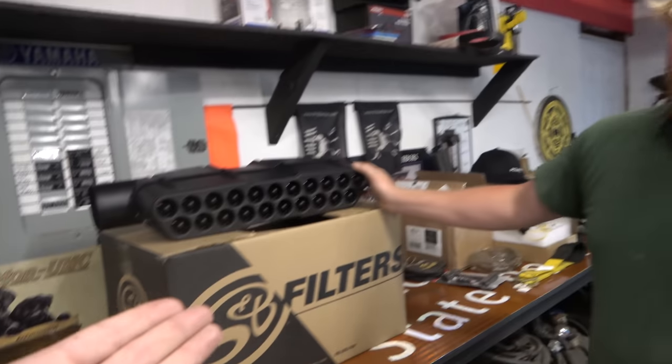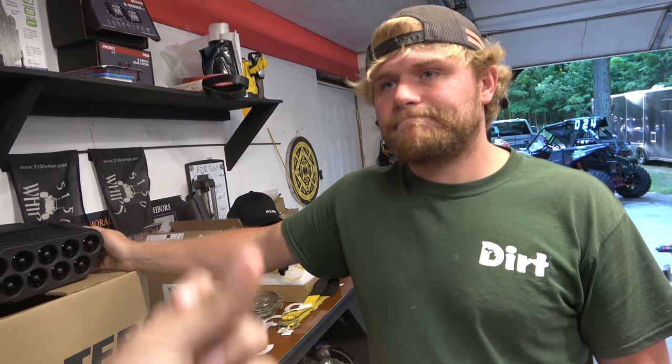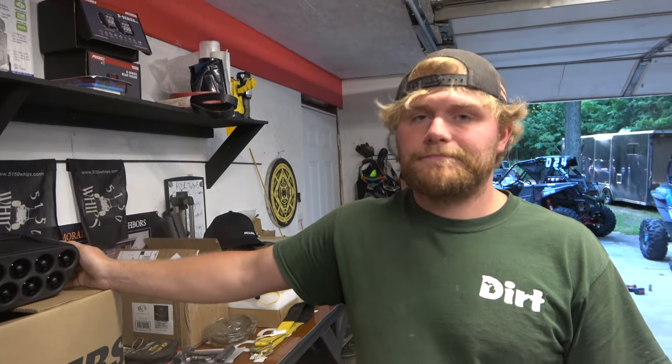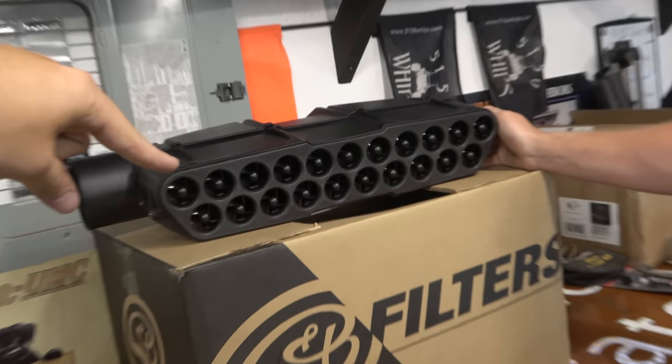It's worth the buy. You could get a K&N, but it does have oil on it, and I'll tell you right now, it gets dirty like that. You will pretty much need to clean it every ride. I don't have time for that. I want to hop in my rig and go. S&B particle separator, that is the way, man.